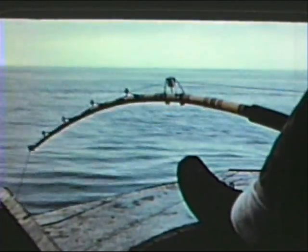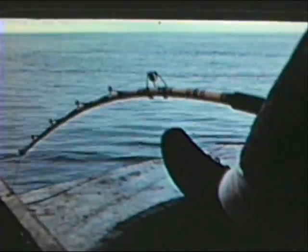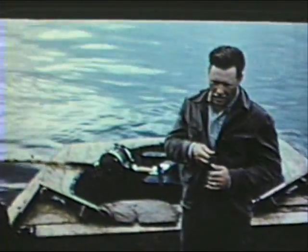The bluefin is close to the boat now and down deep. But according to sporting rules, the guides cannot touch the line to help haul him in until the snap swivel of the leader reaches the tip of the rod. Even though the tuna is gaffed now and close to the boat, the fisherman is never sure of his prize until it is safely landed.